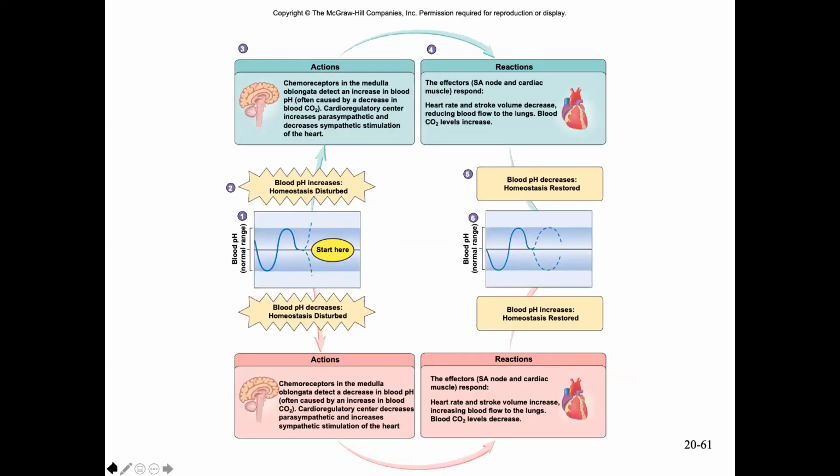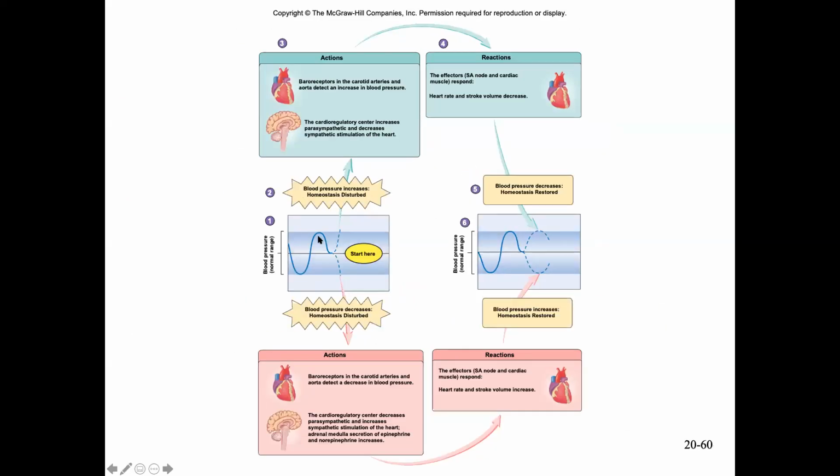Okay, so you guys have probably seen these slides before, and this is a homeostasis slide. What happens when your blood pressure increases? Then baroreceptors in the carotid artery will activate, causing the SA node and the cardiac muscle to respond. Then heart rate and stroke volume decrease. Notice that it kind of affects blood pressure, but not really, right? It's better when we're going in reverse right here, right?